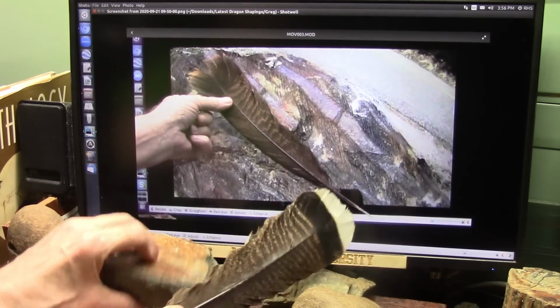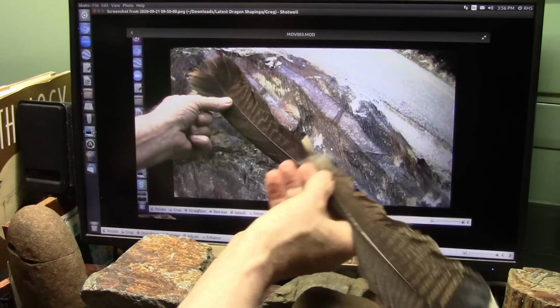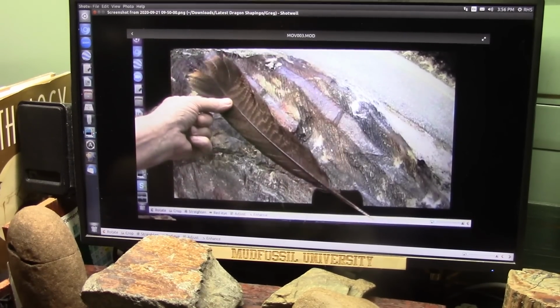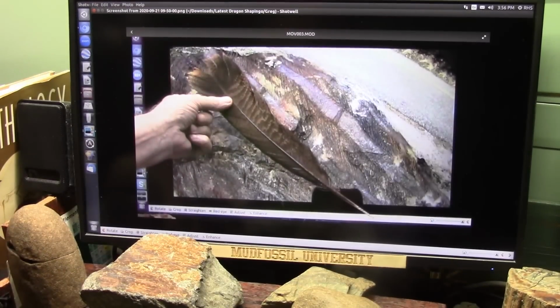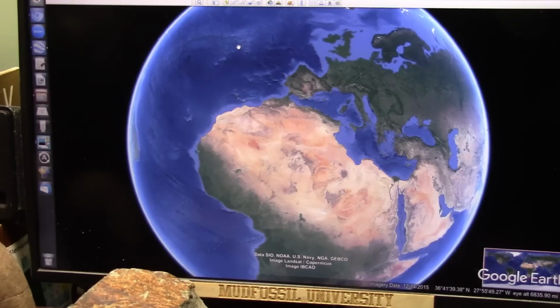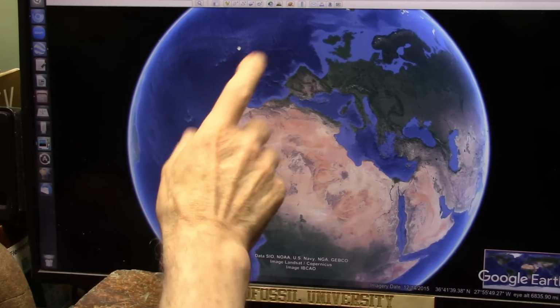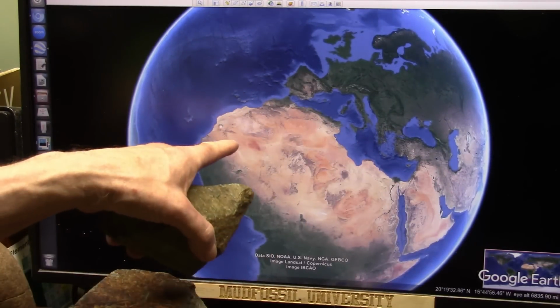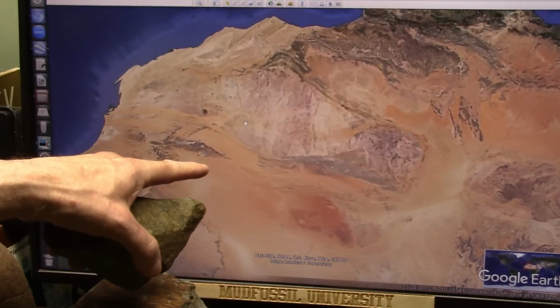Came right off of that spot right there, off the side of the highway. And that isn't even big. There's another one coming off of Quetzalcoatl's head that's just absolutely amazing. And the Green Mountains are feathers from Quetzalcoatl. Alright, this is Typhon, runs all the way across North Africa, and he was attacking this gigantic fish here.